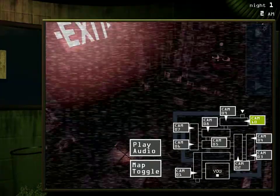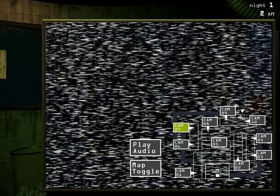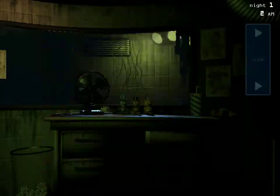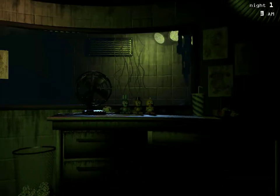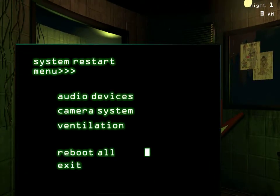For now, just get comfortable with the new setup. You can check the security cameras over to your right with the click of that blue button. You can toggle between the hall cams and the vent cams. Then over to your far left, you can flip up your maintenance panel. Use this to reboot any systems that may go offline.